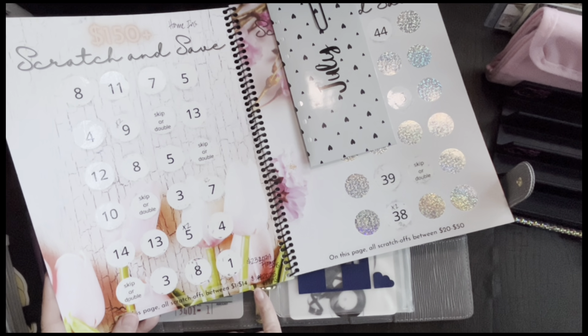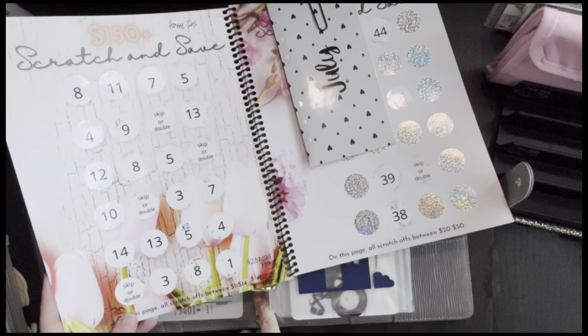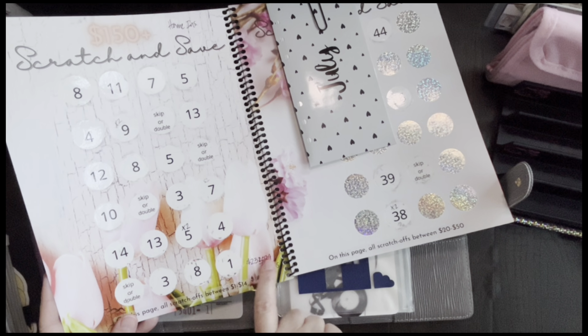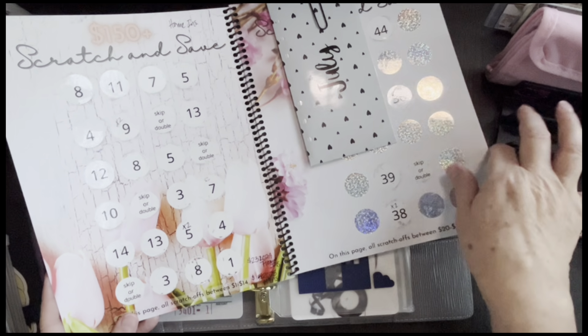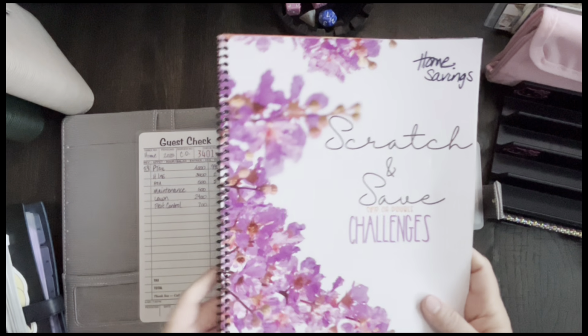I can't even remember. Oh, it's $231 was for the 2024 taxes, maybe? No, $23 for 2024, and $148 went to 2025. Can't even read my own writing. So that is what I've been using.